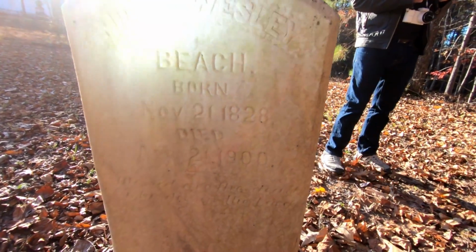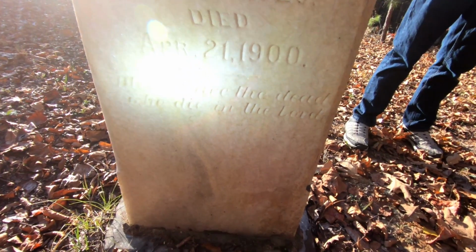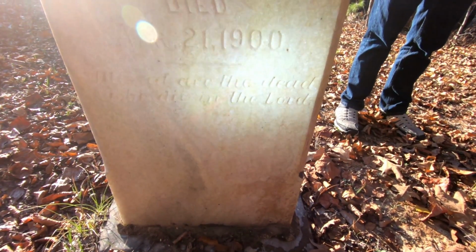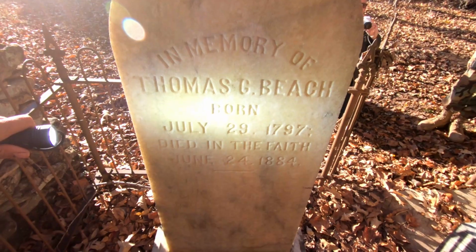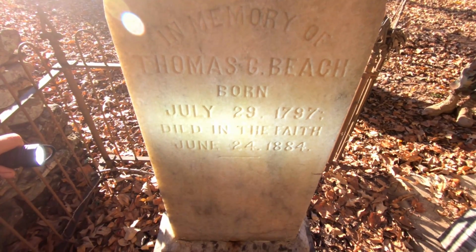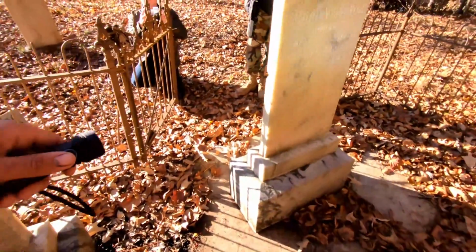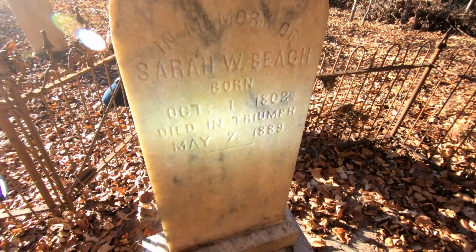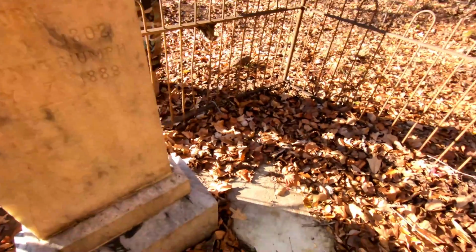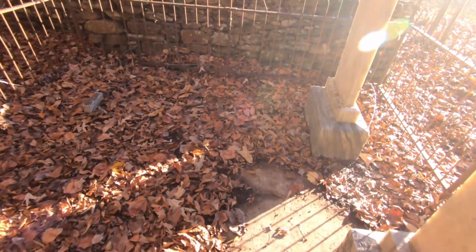This is Miles Wesley Beach, born November 21st, 1828, died April 21st, 1900. It says, "Blessed are the dead who die in the Lord." Right over here in another wrought iron fence area, we have in memory of Thomas G. Beach, born July 29th, 1797, died in the faith June 24th, 1884. And over here, in memory of Sarah W. Beach, born October 1st, 1802, died in Triumph May 7th, 1889. It appears to be just two graves in here, but the whole floor is concreted in, I guess, to keep plants from growing in here.